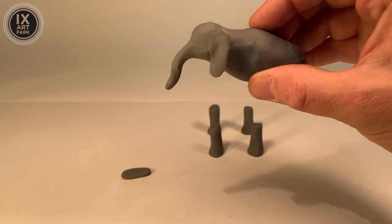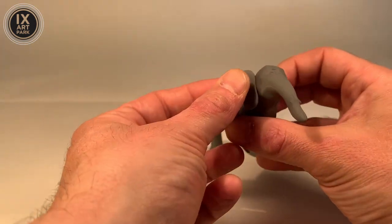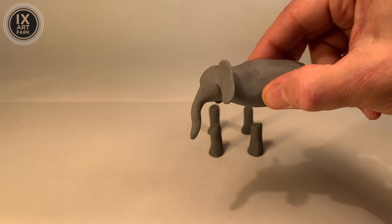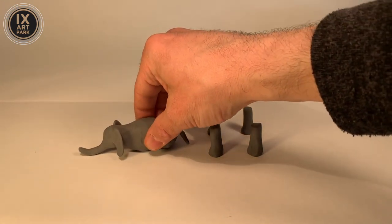Here we go. I'm smoothing the smaller piece into the bigger piece. Gently press and smooth. So you get the ears of your elephant. Here we are, coming along nicely.